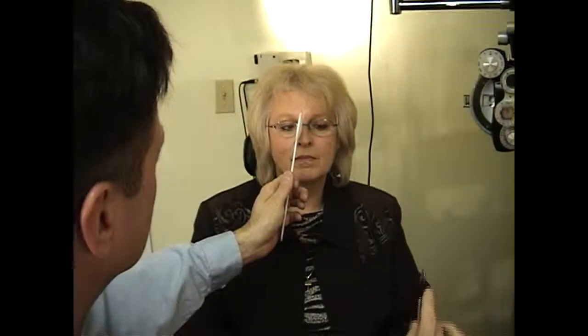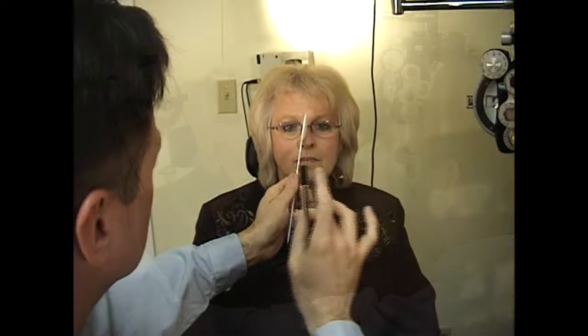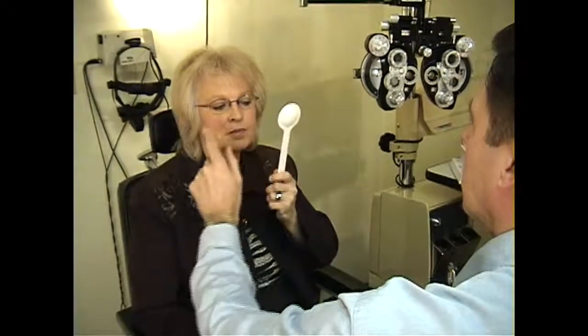During this part of the eye exam, optometrists are keenly aware of any dramatic changes to a patient's eye coordination, which could be a sign of more serious systemic diseases such as diabetes or thyroid problems.